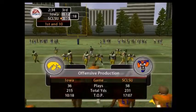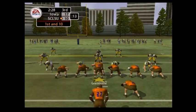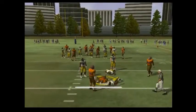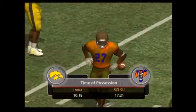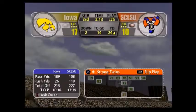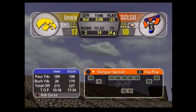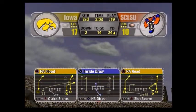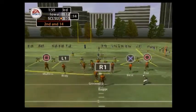First and 10, ball on the 20-yard line. They'll wrestle him down in the backfield. They sent the blitz and drilled the running back before he could find any daylight. Second down, 14 coming up here. This is the sixth play of this drive.